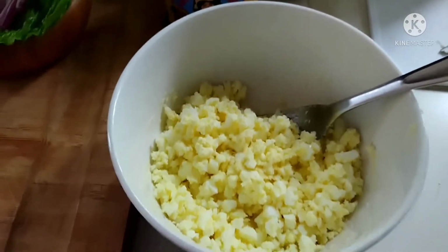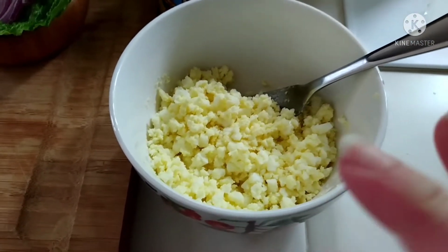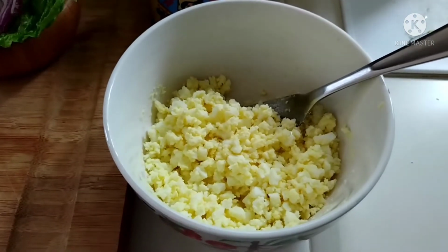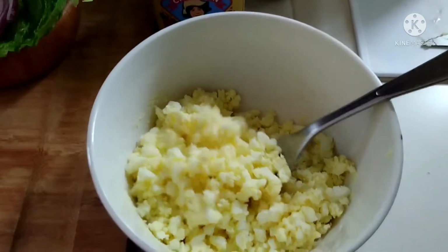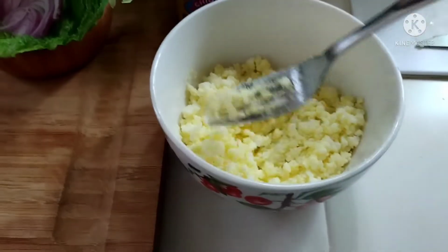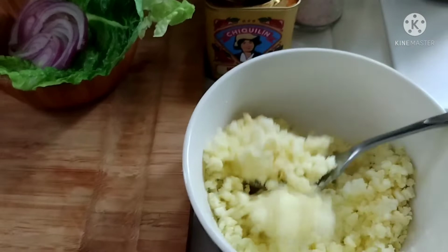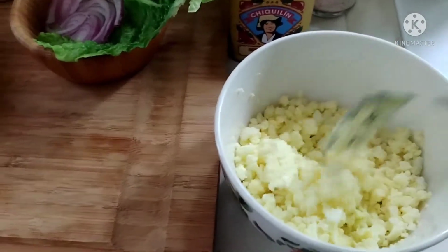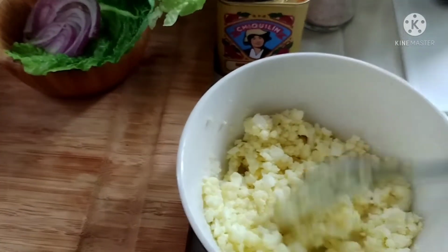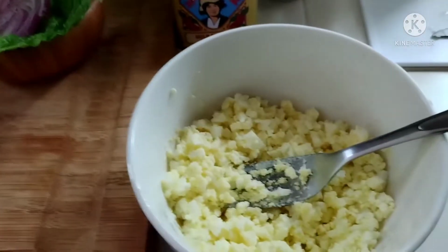So that way the yolk incorporates with the white part really well, and the white part gets all of it coated with the yolk, which is, I think, the most important part of an egg salad sandwich. So I've made it into crumbles, as you can see, and now I've mashed it down so far though. Okay, there we go. Now, what I'm going to do is put all the spices.